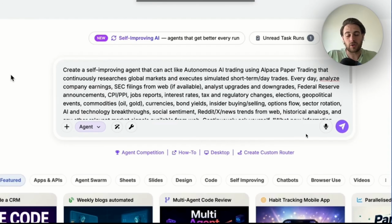Now, the next use case I want to show you here is create a self-improving agent that can act like an autonomous AI trader using Alpaca paper trading that continuously researches global markets and executes simulated short-term/day trades.